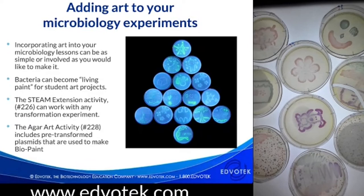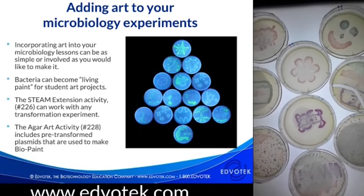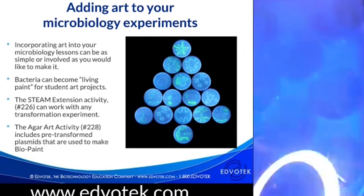And so basically, I've shown you two ways you can do that. One way is with pre-transformed bacteria in the context of bacto beads, and the other is with bacteria that you might transform yourself. And with that, I think that we can take any questions, or if there's anything else you wanted to add, Geoff.